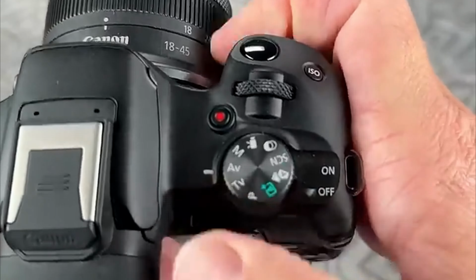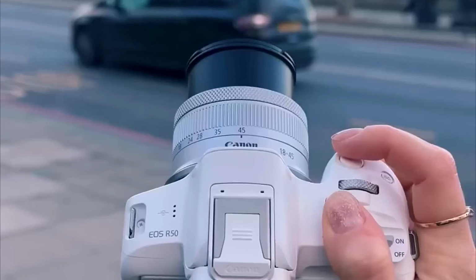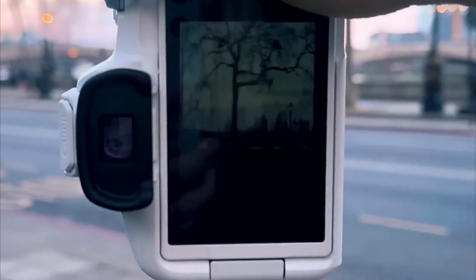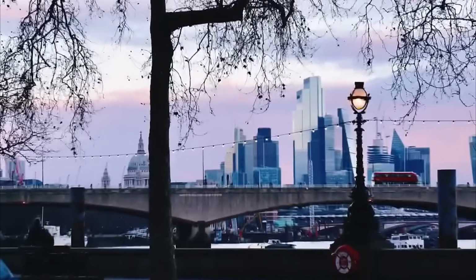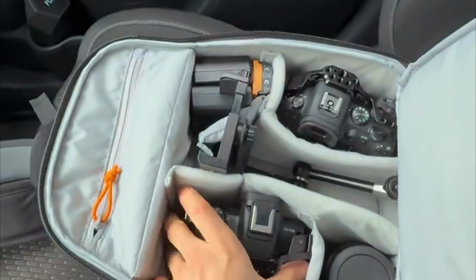It shoots 4K 30 frames per second with zero crop and has eye detect autofocus for people, animals, and vehicles. Plus, it connects directly to your phone and can be controlled remotely, perfect for creators on the go. With Canon's signature skin tones, 14-bit RAW, 10-bit HDR video, and slow motion at 120 frames per second in full HD, it's everything a beginner or intermediate creator could want, all in one.